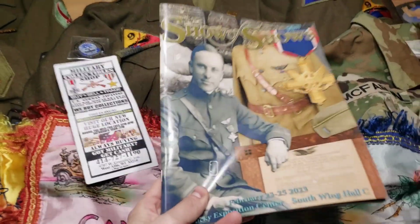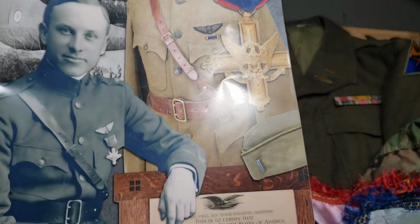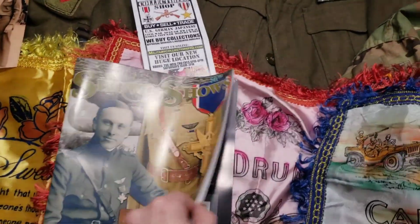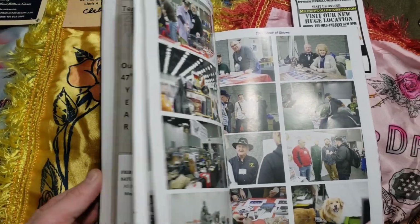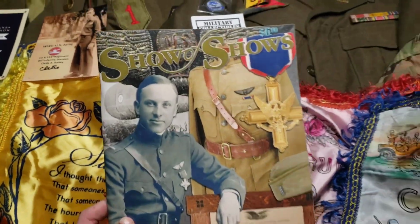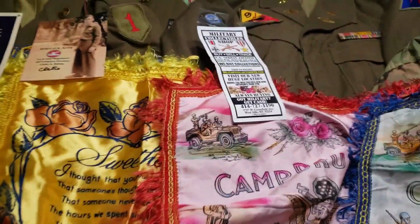So every year at the show of shows, you can get one of these books. I'm a member, so it says $6 in the top corner, but I never have paid anything. They've always just given it to me because I'm a member. But a lot of really good information about dealers in here, pictures, the layout of the show of shows. Again, just different pictures and everything. The veterans, places for them to sign and everything, a special guest. But a really cool book. Always make sure you pick up one of these show of shows guides for sure. It's a good thing to have.